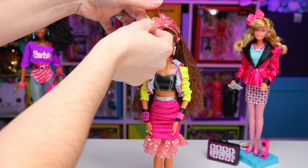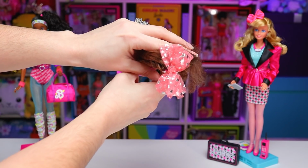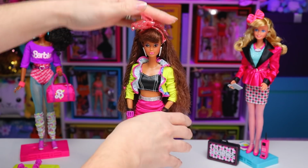By the way, it is super cute, but it's not sitting in the right direction because right now it's kind of laying across the top of her head, whereas it should be more like this. So I'm gonna have to mess around with that later.